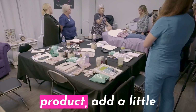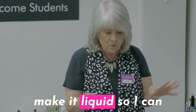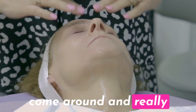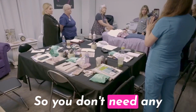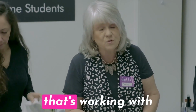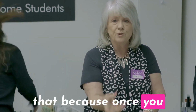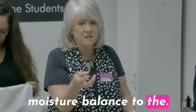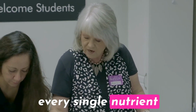You can take this product, add a little water, emulsify it, and make it liquid, so I can come around and really slice into that mascara and cut everything off. So you don't need any sort of makeup remover? Nope, this does everything. If you've got somebody that's working with you on a regular basis, this won't always do that, because once you restore that internal moisture balance, the skin's not going to be grabbing for every single nutrient you're putting on there.